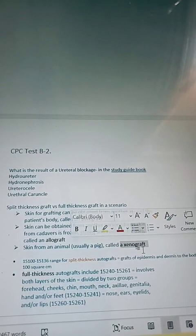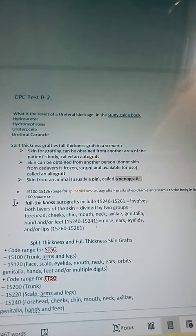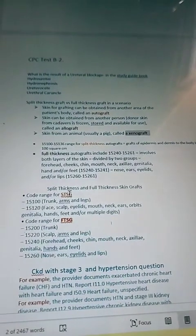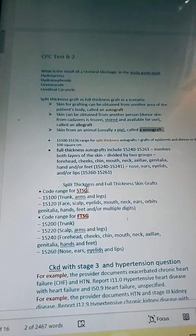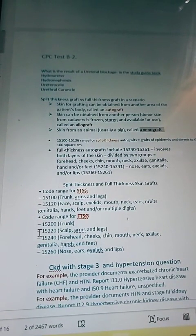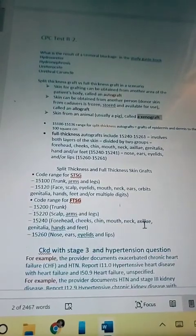Yeah, take pictures. Don't try to write all this into your book right away because I want you to stay organized. Be sure to put it where it needs to go. And then I separated out the grafts by each area. So the split thickness grafts are here by codes, by body parts, and then your full thickness grafts are by codes, by body parts.